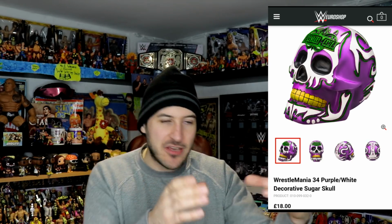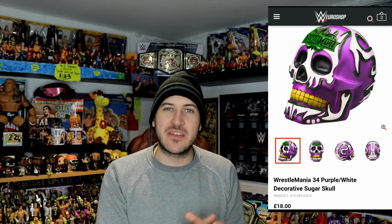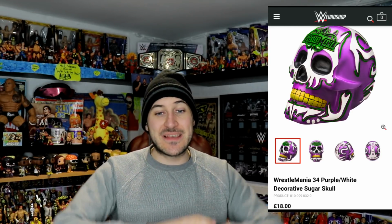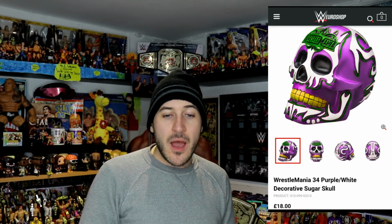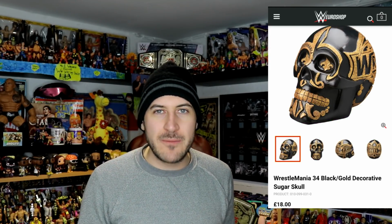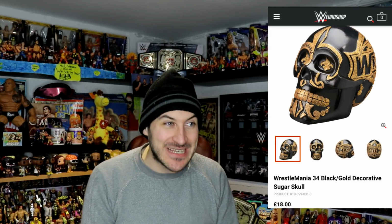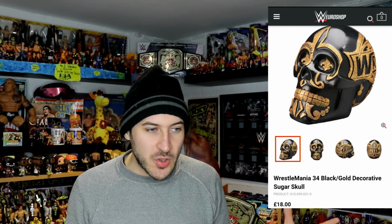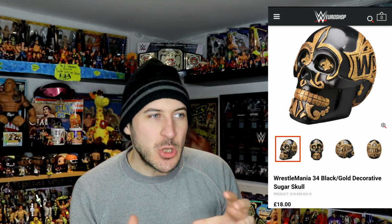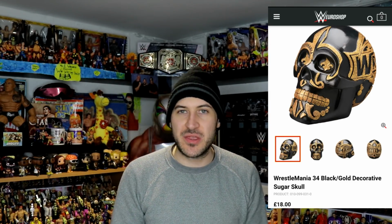So these are just decorative, they're not real skulls, and they've got WrestleMania on them, in WrestleMania colours. One that you can get is in purple and white. The other one that I've seen is in black and gold. I like the purple and white personally. I think that's very, very smart looking. They're £18 each, which is a lot for a fake skull, but it does look very, very cool, and it's a very interesting item that is very specific to this year's WrestleMania theme.